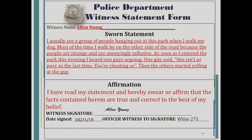First witness statement. I usually see a group of people hanging out at the park when I walk my dog. Most of the time I walk on the other side of the road because the people act strange and are annoyingly talkative. As soon as I entered the park this evening, I heard 2 guys arguing. One guy said, "This isn't as pure as the last time. You're cheating us." Then the other started yelling at the guy. Right, in this statement, we want to remember that they are annoyingly talkative and that this drug isn't as pure as the last time.